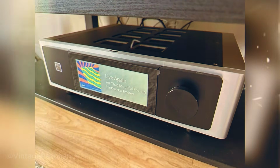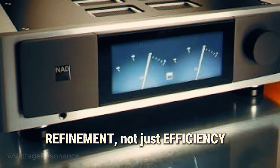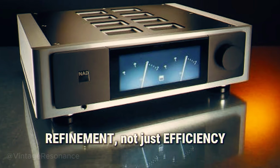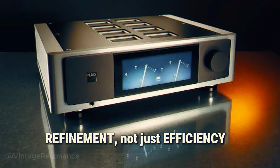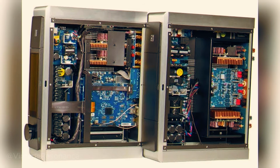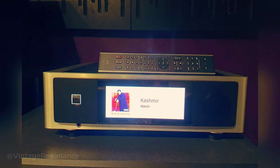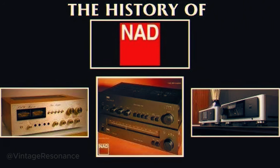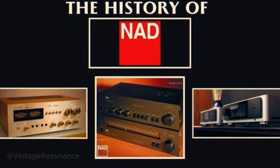The M33 wasn't trying to prove that Class D could compete. It behaved as though that argument had already been settled. Owners weren't simply buying efficiency. They were buying refinement, convenience without sacrificing performance, modern engineering without abandoning hi-fi values. That's why the M33 became far more than another integrated amplifier. It became a statement that Class D had finally reached a level where it deserved to stand beside the industry's most respected designs. NAD didn't invent Class D, but they were among the first established hi-fi companies willing to build their future around it. Looking back, that decision seems obvious. At the time, it was anything but.